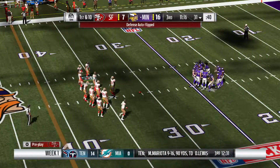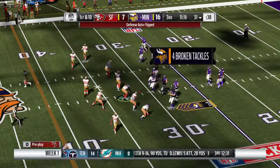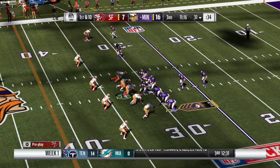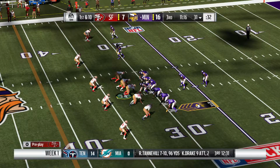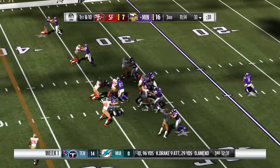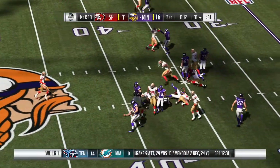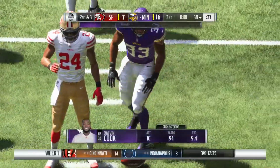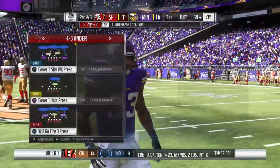And when you start plotting for this drive, when you start thinking to yourself, okay, what are we going to do? You don't go away from what you did before because that worked. But you have to be prepared for wrinkles and counters because you know they'll make some adjustments. Here's Cook as they begin on the ground. And he'll work this one up to about the 38. It's a 7-yard carry to set them up with a 2nd and 3.